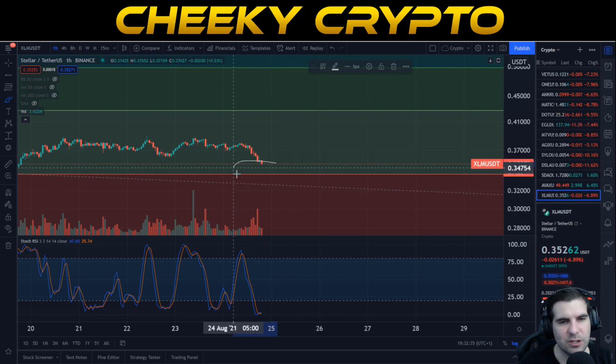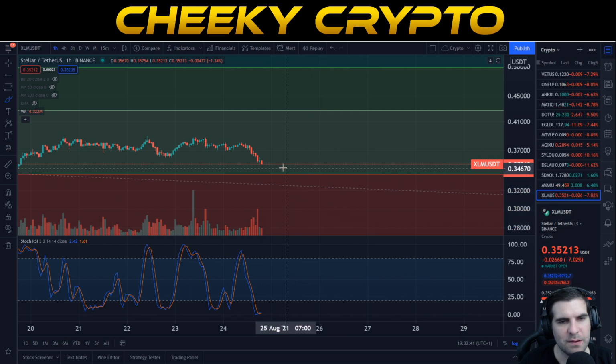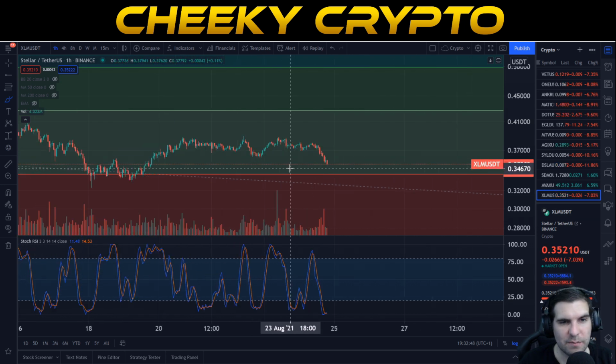So right now, we're going to find good support in this area as we are oversold. And what we want to see is that shift in momentum. We want to see good volume coming in behind Stellar and pushing the price of XLM higher. And I think that's what we're going to see on the shorter time frames.